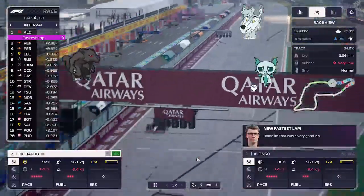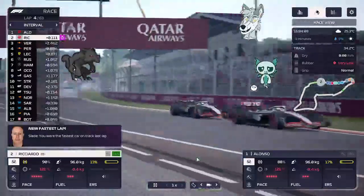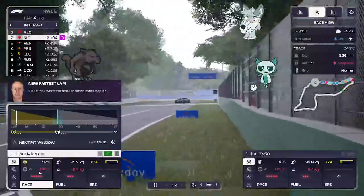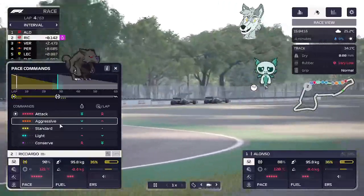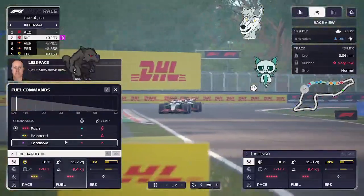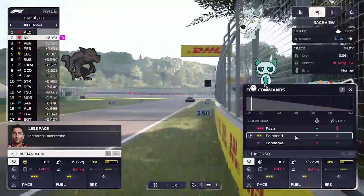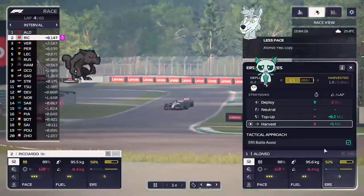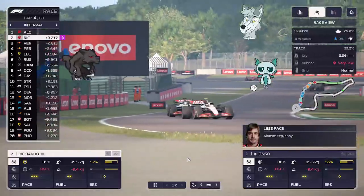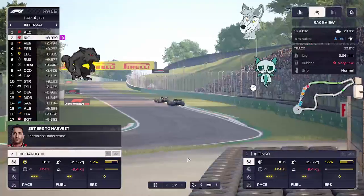That was a very good lap. Fastest lap? You were the fastest car on track last lap. I better start turning his tires. His tire temps are already overheated. Slow down now. Understood. You look after the tires. Yeah, copy. Charge on. Understood.